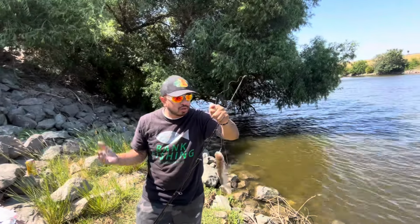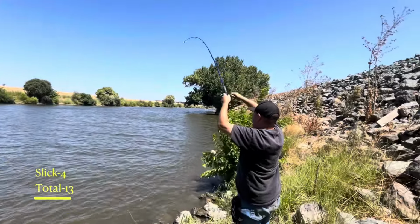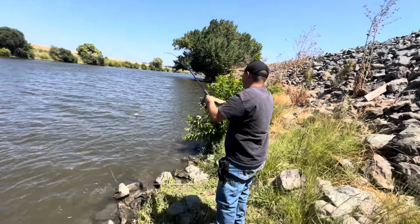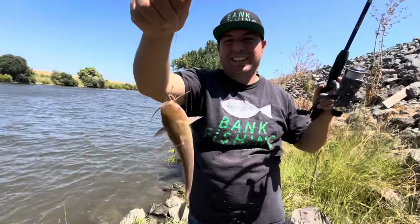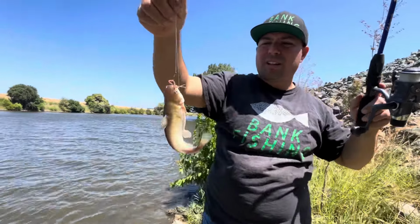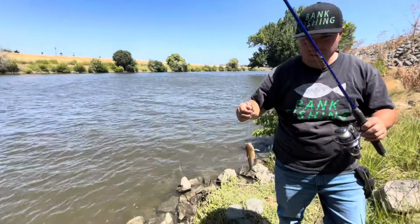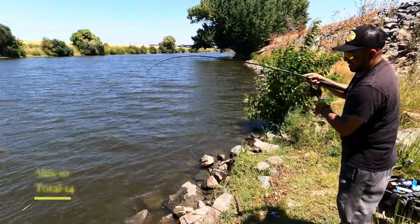We're only using red worms, so hey, I'm actually surprised with the results, and I'm very satisfied. Yo, what do you got? That one looks pretty big. Slick's on. And you know what it is. Cat skis. Man, I can't stop these shakers. Alex's are a little bit bigger than mine, but it's like 13 on the board for us today. Can't complain, man. And it's another cat ski.